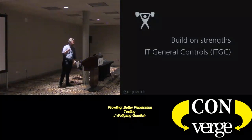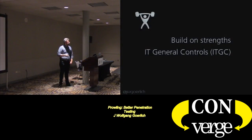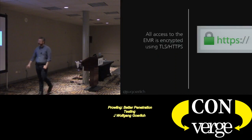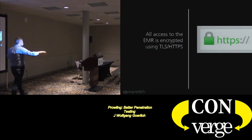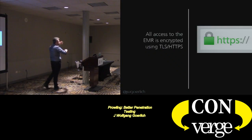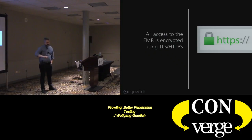So what else can we do as we move on? Well, let's talk about some other controls. So, for example, all access to the EMR is encrypted using TLS. EMR being your electronic medical records system. This is what the doctors get into when they're making sure they're updating patient records and reports and pulling down x-rays, all that sort of stuff. So all access is encrypted using TLS. So we sit down with the CISO and we say, is all access encrypted using TLS? That's what HIPAA requires. And of course the CISO says, absolutely it is.